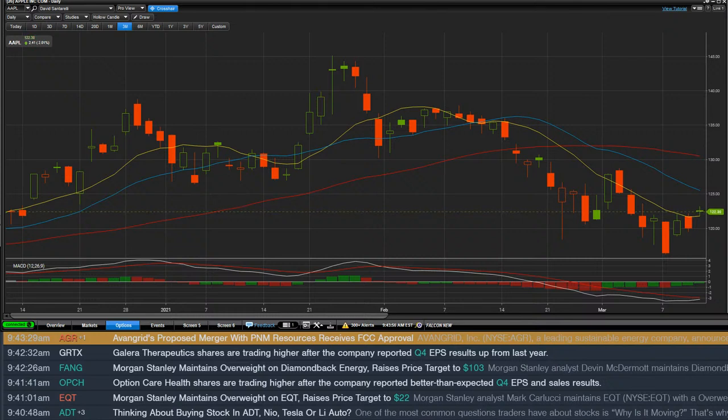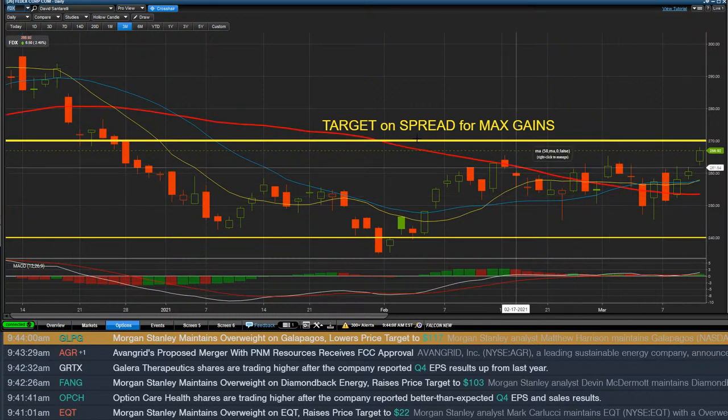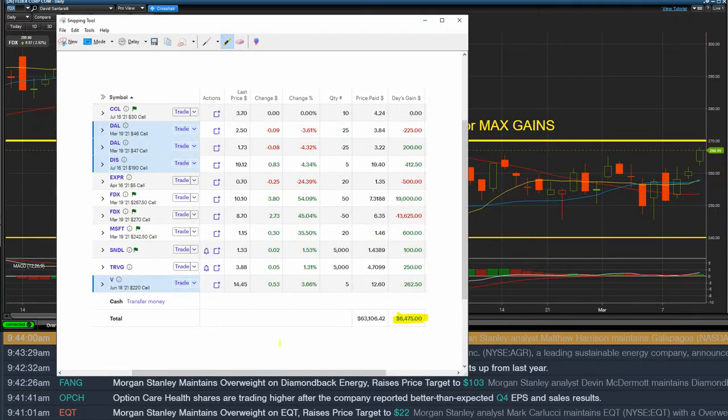Let's see, I really want to see Disney take another move higher here. FedEx is at 267. Look at FedEx, guys. Target on spread for max gains: 270. We're almost there. We're in the breakout momentum. That FedEx trade is going to make us $7,700 net profit. Who's in that FedEx trade? That's what I want to know. Getting a pop here, $2. Who's in that FedEx trade? Because that's going to make us a massive gain. We've got another $2,000 to go on that FedEx trade, so almost there.